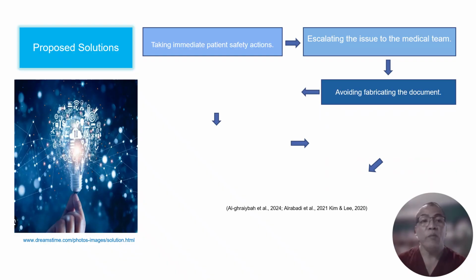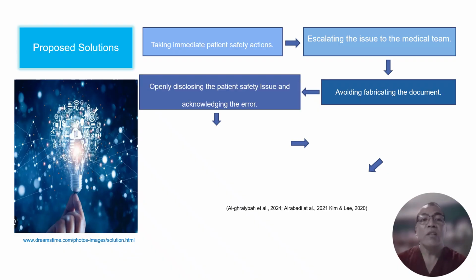The next solution would be avoiding any document fabrication or falsification. Instead, Emily could improve her attentiveness, accountability, and documentation skills through continuing professional development. The impact of the ethical and the legal issues could be minimized by acknowledging the error. She should also openly disclose the issue to the healthcare team, to the patients, and to the family members.